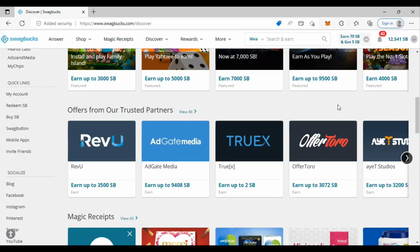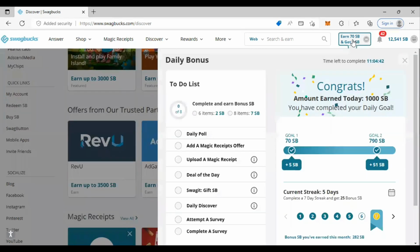But for this video, I'm going to cash out. Before I do that, I want to show you the bonus. This is what I really love right here. So earn 70 Swagbucks and get 5. If I click on this, I did an offer earlier that was worth exactly $10. So I've already earned $10. So I mean, it works.